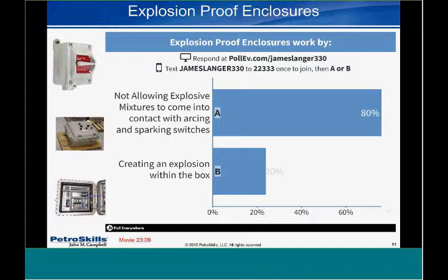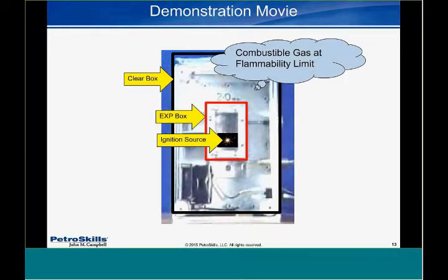That's what I want to show you. They create an explosion inside the box. So I'm going to show you a movie, and it's pretty hard to see what's going on. But that explosion-proof box, you can see, just has a plate on the front of it. There's an ignition source inside, and then there's a clear box around all this stuff that's surrounded by a combustible gas at the flammability limit.